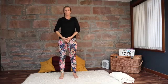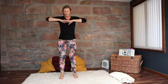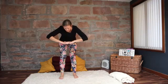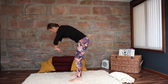Same movement to breathe in this time. And as you breathe out, allowing the chin to follow the hands down, send the tailbone back. So you're coming into a gentle tabletop position. And again, just go with what feels comfortable. I'll do this from the side so that you can see more clearly.